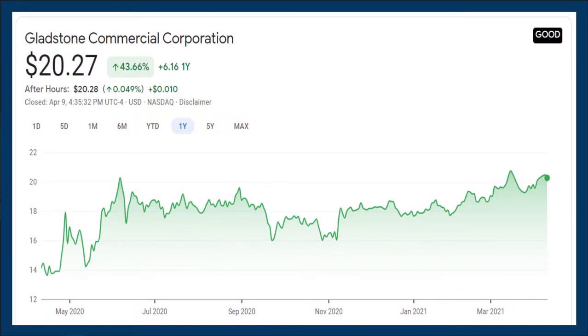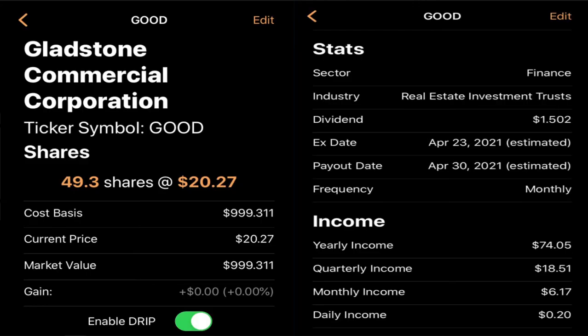GOOD stock is currently trading at $20.28 and tends to be very stable. Its dividend is currently around $1.50 a share. With Gladstone Commercial, we'll be making $74.05 in yearly income. That's $6.17 a month, or 20 cents a day.